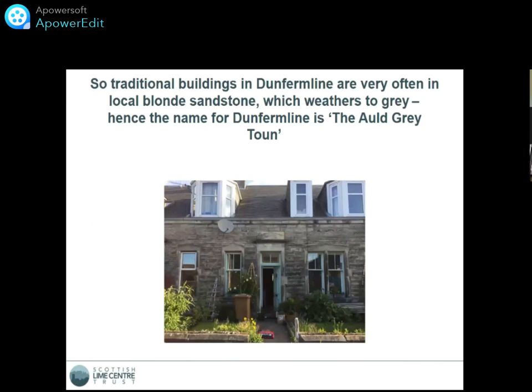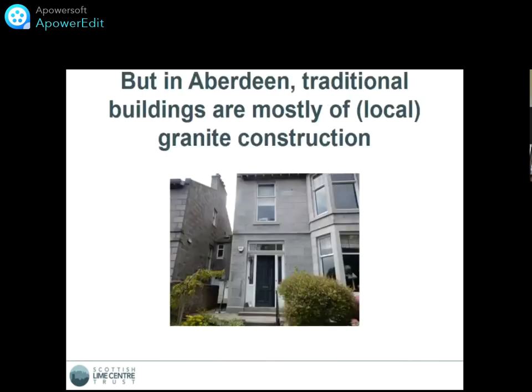So, for example, in Dunfermline, a lot of the traditional buildings are very often constructed of local blonde sandstone, which over time weathers to a grey colour. Hence the name for Dunfermline is the Old Grey Toon. But in Aberdeen, for example, traditional buildings are mostly of local granite construction. Here you've got a coarse squared granite building, because that was the building stone of abundance in that locality.